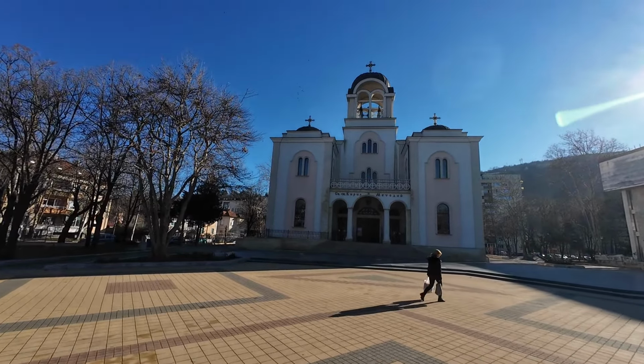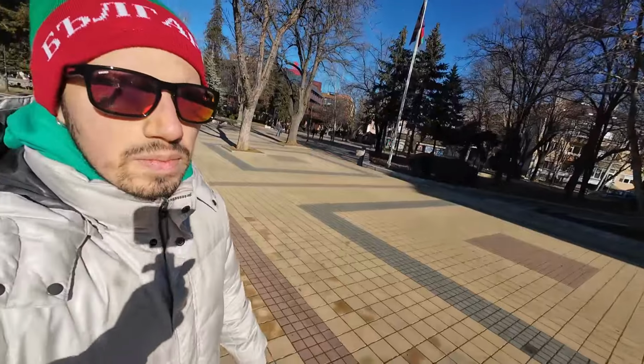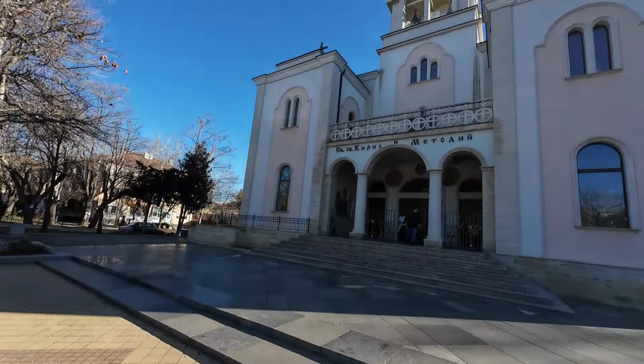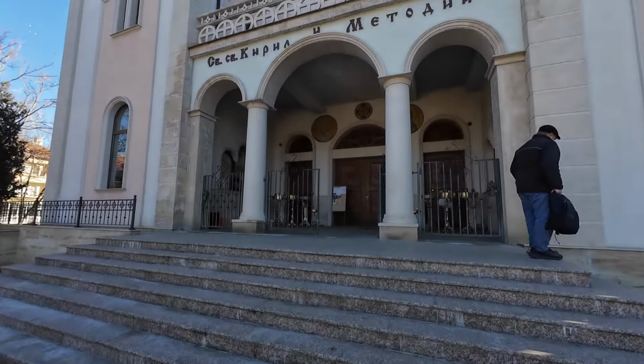It's dedicated to Saint Kirill and Methodi, and basically these two were the monks that gave birth to the Russian alphabet, the alphabet that is used in Russia and in various other Slavic countries. It's used by 250 million people, more or less, and also in Bulgaria, and it was actually created here in Bulgaria. Let's now get into the church. I already checked, it's open, so let's have a look.